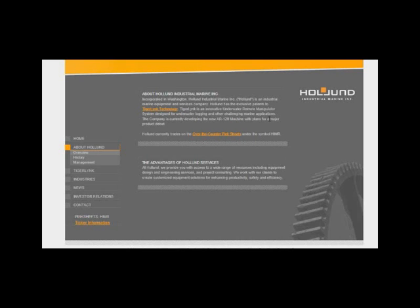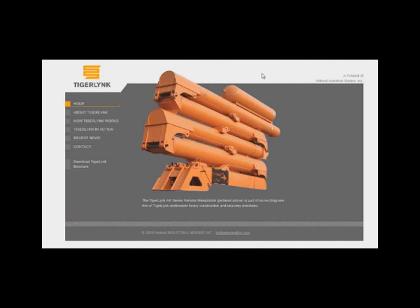And for a long time, since inception several years ago, they had all the patents, and they were working on research and development for this TigerLink product right here. TigerLink is an innovative underwater remote manipulator system designed for underwater logging and other challenging marine applications. In other words, it's a giant underwater logging machine, and it's actually pretty cool. So let's roll over to the TigerLink website, www.tigerlynk.com.